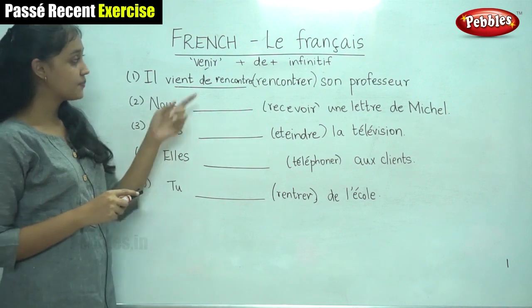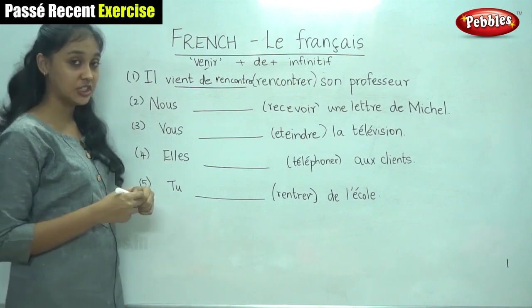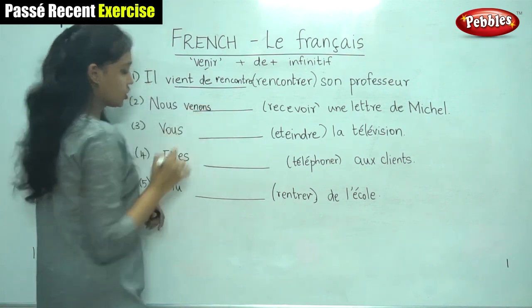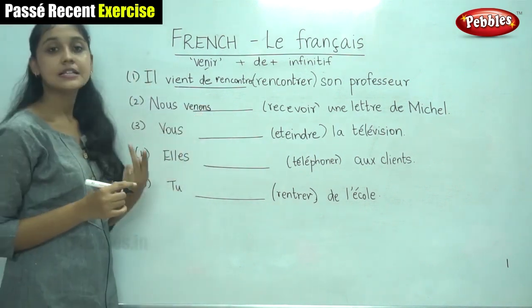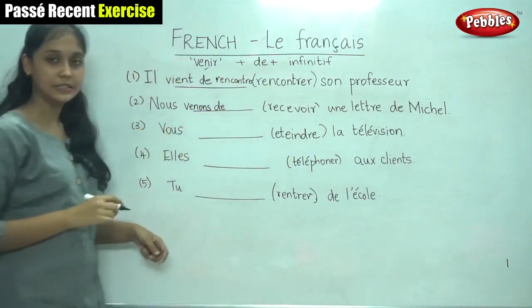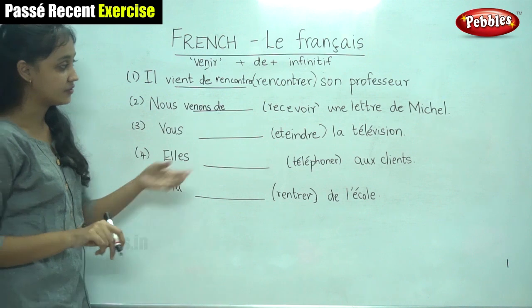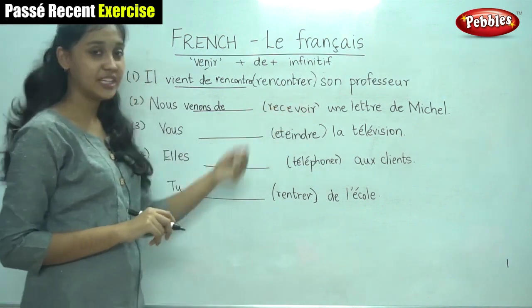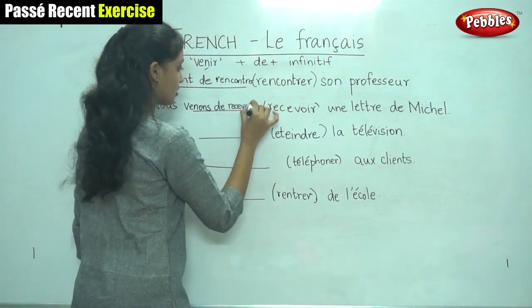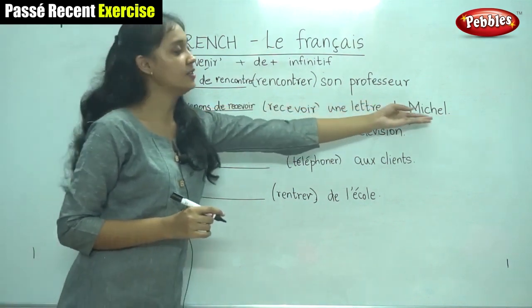What is our first step? Venir. Now for nous, what is the venir conjugation? It is venons. So we have finished our first step. The second step is the "de". We have written the "de". And the last step is to write the infinitive. Now the verb is already given in the infinitive form. Nous venons de recevoir une lettre de Michel.